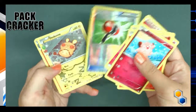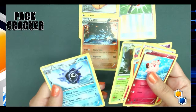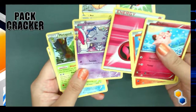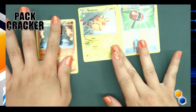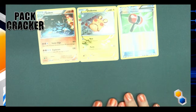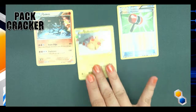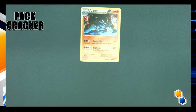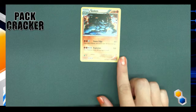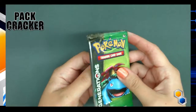There's an awesome fairy energy. Oh, foil Crusher Hammer. Dedenne. Hollow Golem. We've got all sorts of beautiful foil cards. Check them out. I love the Dedenne. Look how cute it is. Another electric rodent. Are you surprised? And then, of course, the Hollow Rare Golem. He's pretty awesome. He's got Stone Edge and Explosion as his moves and 150 HP.